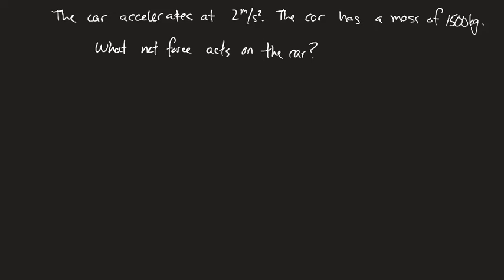the car accelerates at 2 meters per second squared. The car has a mass of 1,500 kilograms. What net force acts on the car? That's not what I'm about to do. This is a plug and chug physical science question. It is not what Newton's laws are about.